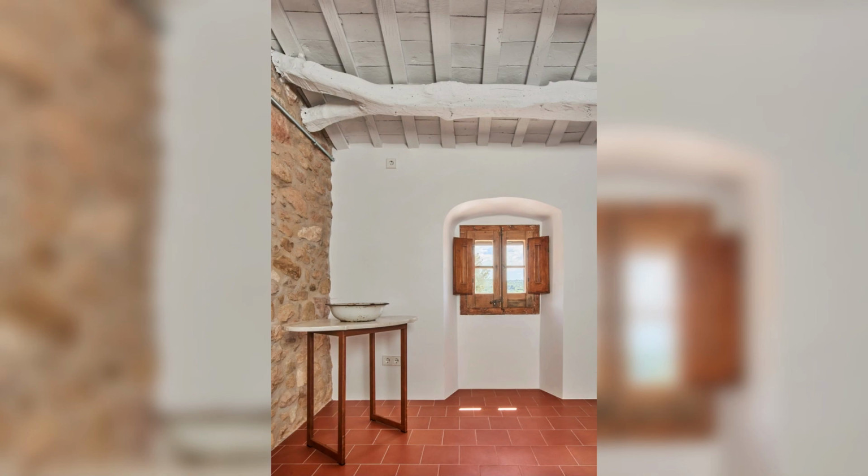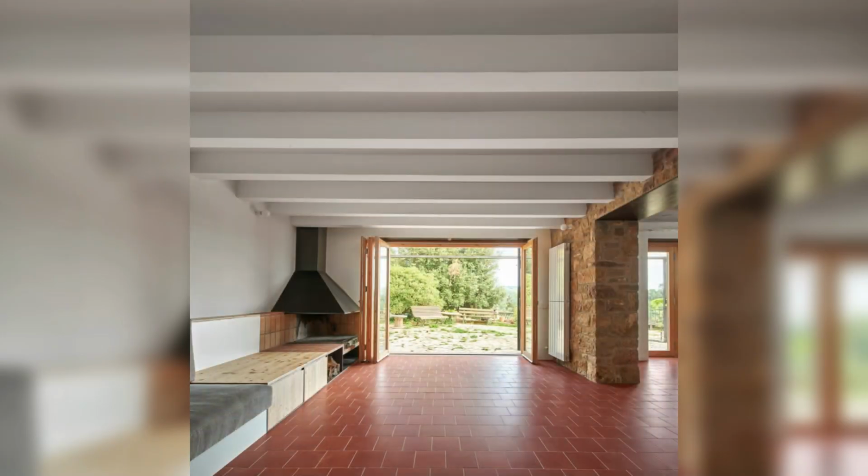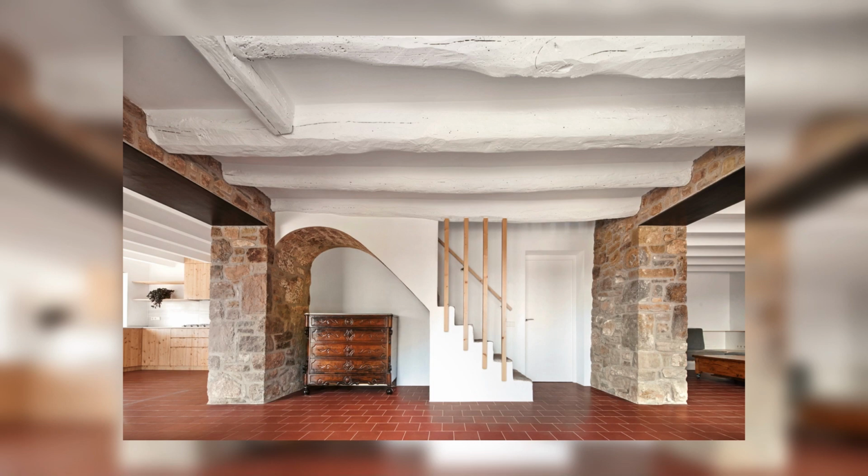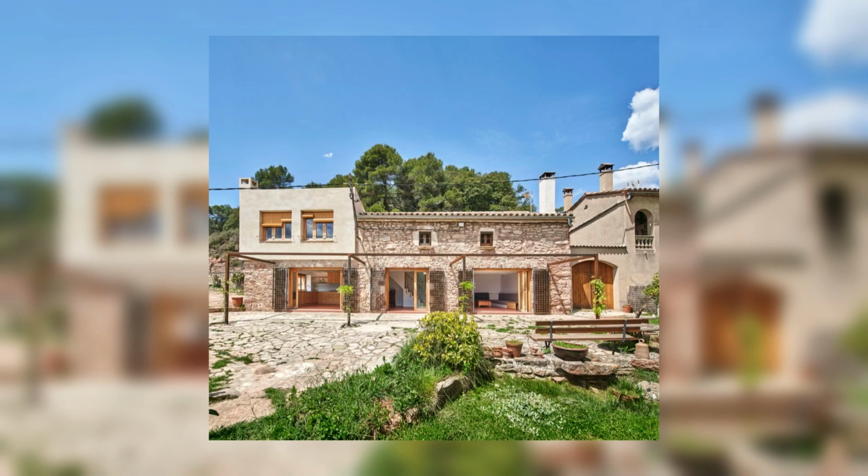Beyond that, woodlands. The building maintains its structure of load-bearing walls that divides the house into three separate, independent spaces. This layout is preserved. The stone walls are stripped, and the necessary passageways are created to connect these spaces.